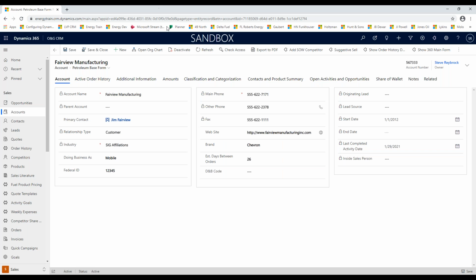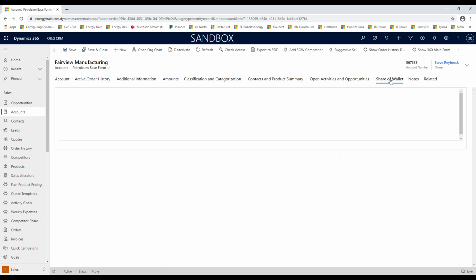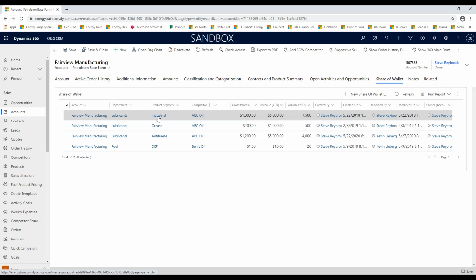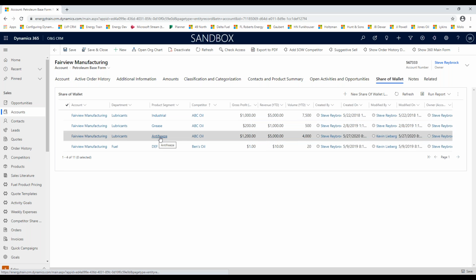And then whenever you pull up this account, there's one of these tabs. Hey, do I have any potential share of wallet? Who am I competing with? Right. Well, guess what? Fairview Manufacturing is buying their industrial oil from ABC Oil Company to the tune of about 7,500 gallons a year. So this is where that competitor share of wallet information goes when you click that button up there.